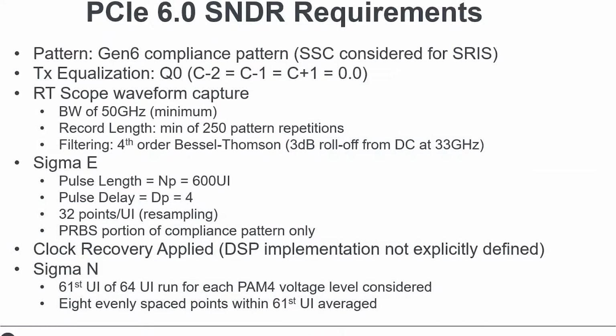And here's the detail on the SNDR measurement requirements. We will be using the Gen 6 compliance pattern. We do want to consider SSC for the SRIS. This is one of the Refclk architectures that we'll be talking about later on. And the TX equalization will be Q0, which is no equalization. The real-time scope waveform capture requires a bandwidth of 50 gig, a record length of a minimum of 250 pattern repetitions, and we'll also be applying the fourth order Bessel-Thompson filter, which has a 3 dB roll-off at 33 gigahertz.